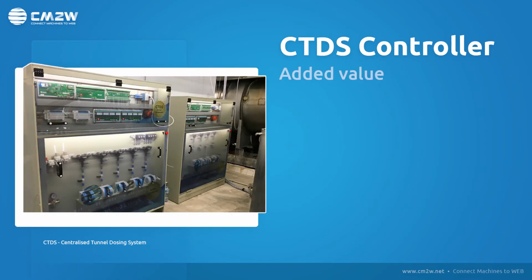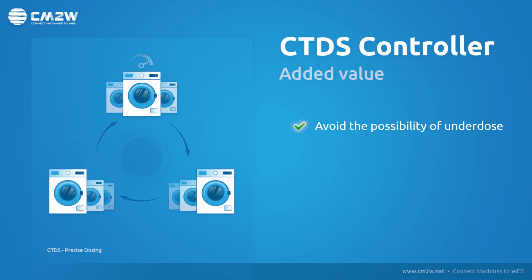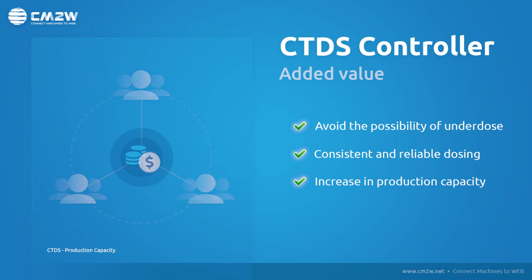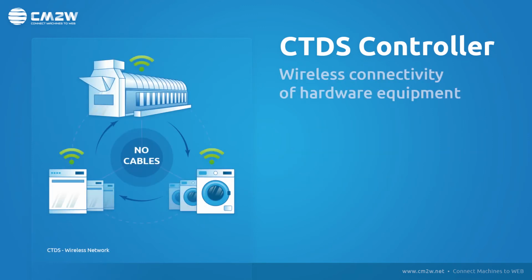Calculating the added value of the dosing system for each party affected by its application, all distributors avoid the possibility of underdoses. The laundry facilities benefit from consistent and reliable dosing for optimal washing performance. For the end clients, it will increase production capacity by reaching a consistently high washing quality to lower operating costs. Another superior benefit is the opportunity for wireless hardware installation of all hygiene appliances in the facility.